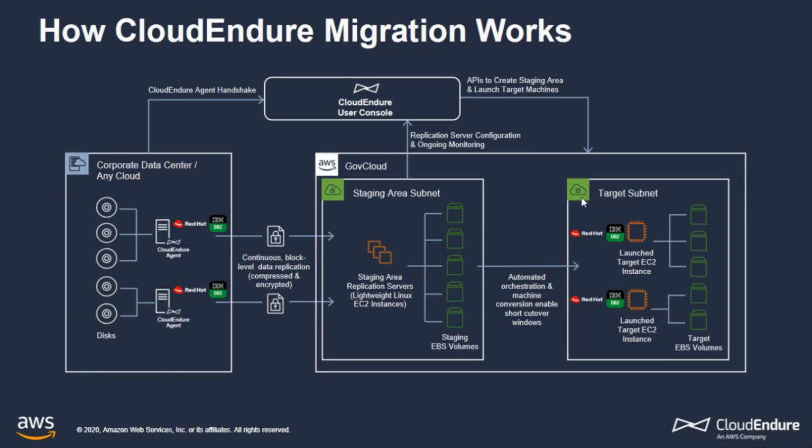Now, the staging area and target environments here on the right can reside in different subnets, different VPCs, and now different AWS accounts. CloudEndure now supports hosting replication servers in one AWS account. So the actual staging area here can be hosted in one account, while we launch the production or target servers in a different account. That's a good benefit or feature now for public sector customers because of compliance requirements like the SCCA that we talked about before, that recommends the isolation of AWS accounts and environments.